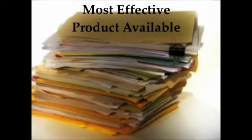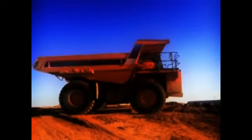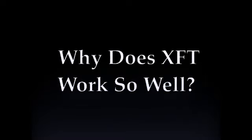Sound a little too incredible? Everything about Extreme Fuel Treatment is documented and tested. It is absolutely the most effective product available, not only for diesel, but also for gasoline, which is why Syntek Global is bringing this product from the industrial marketplace to your fuel tank. There are other benefits of XFT that we haven't even talked about yet. Those are best shown by explaining why XFT works so well.